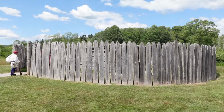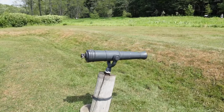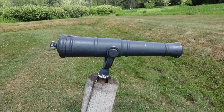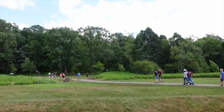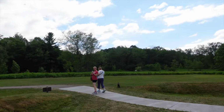Packing up, and I'll just take a real quick look at this swivel gun. I think they packed, there were two here, the guy had told me, and they filled them with grape shots. So this is pretty much a big shotgun. And then again, French Indians were hiding in the woods, so it probably didn't do too much. But yeah, it's gotten pretty crowded here.